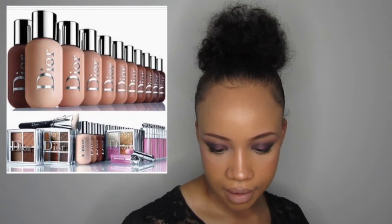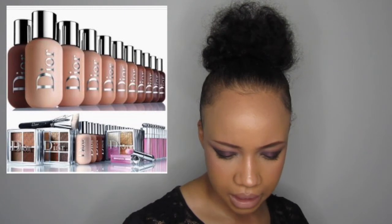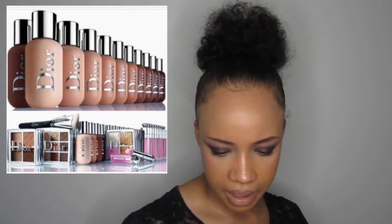Dior are coming out with their Backstage makeup collection and contour palette. They have quite a few shades of foundation by the looks of it. I'm not too sure if these are all of them, but they also have some brushes. They have lip products, the contour palette, and an eyeshadow palette, it looks like from the picture, a 9-pan, and a glow face palette as well.